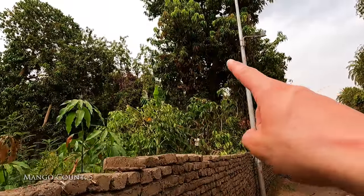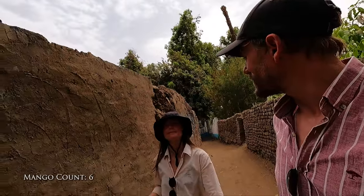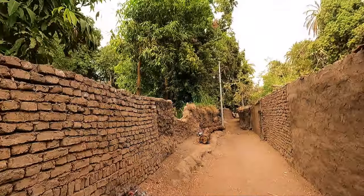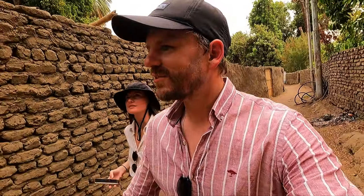But yeah, you can see the mangoes up here. Beautiful. It's probably where they get the mangoes for those drinks. Mm. Yeah, really twee, aren't they? Yeah. Full of character.